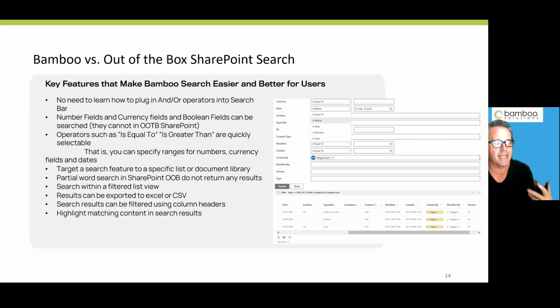But if you're looking to put in AND or OR operators into that, you've got to do some Googling to find that stuff out. With ours, it's built in, very intuitive, and you can combine these things together as you see. Also, with out-of-the-box SharePoint, number fields and currency fields and Boolean fields cannot be searched, but you can search those within our tool. And operators such as equal to or greater than are quickly selectable as well for date fields, number fields, and currency fields, as well as everything else.